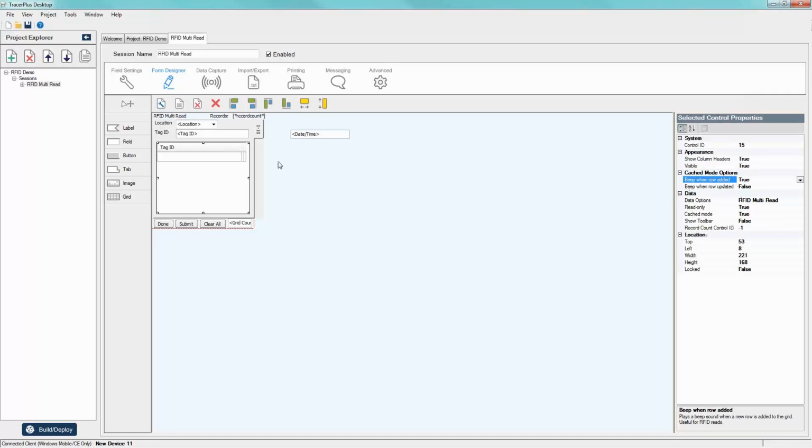So the next thing we want to do is bind our field controls to this grid. If I look at the location, you'll see that it has a control ID. Every control in the swarm has a unique control ID, and it's what we use to reference certain aspects of the form. So our location is 5, our tag ID is 7, and our date time is 9.